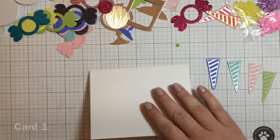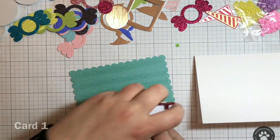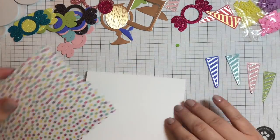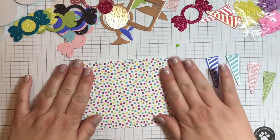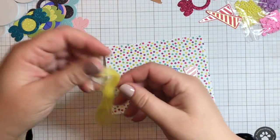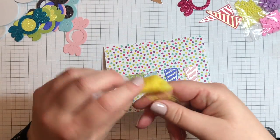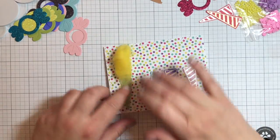Well, that was interesting. So why don't we just get right to it and start making some cards with this Candyland kit by Queen & Company. The first card we're going to make is a cotton candy card, and I'm using a pattern paper that's included in the kit, and I also stamped the little cotton candy cones using a stamp from the kit and my own silver embossing powder. I'm taking the fibers from the kit.